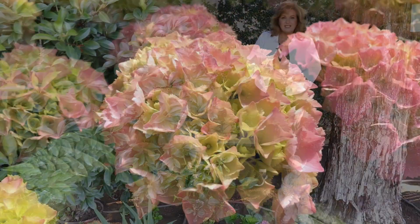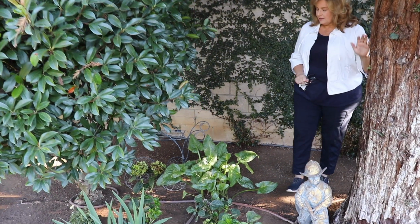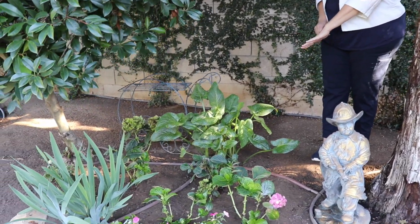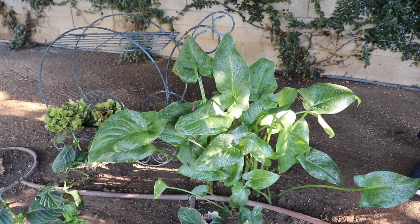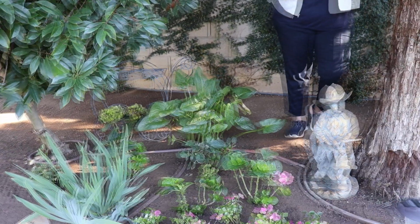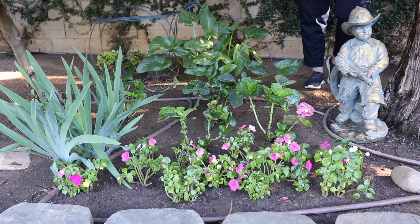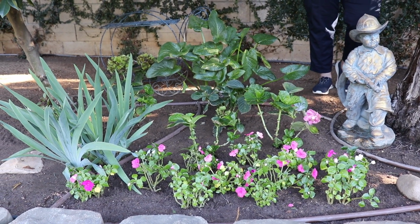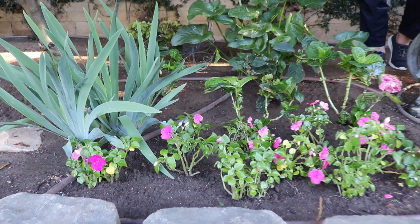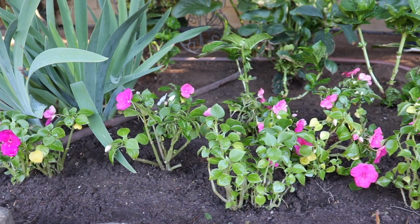These are Pink Sensation hydrangeas, and again, purchased them on clearance. Behind that are calla lilies, and these, probably because they're in the shade more, are super happy, and they are well over 30 years old. In front of the Pink Sensation hydrangeas, I planted more impatiens, and I love impatiens. I have them in the front garden, I have them in the back garden. Of course, the lilies, irises. Why do I want to call them lilies? The irises that I have off to the side, those are doing super well.